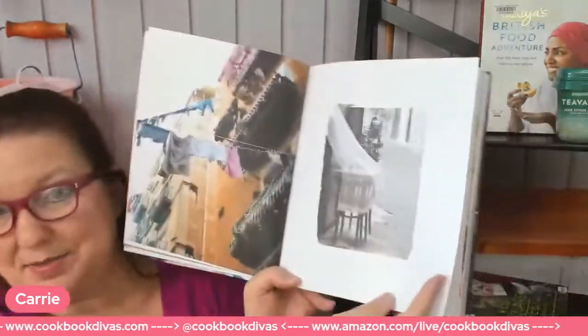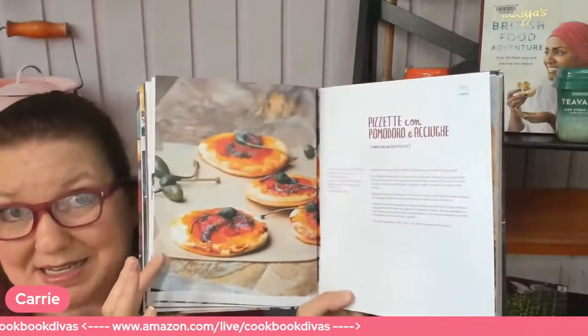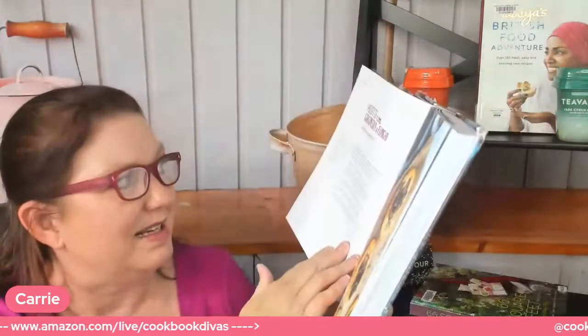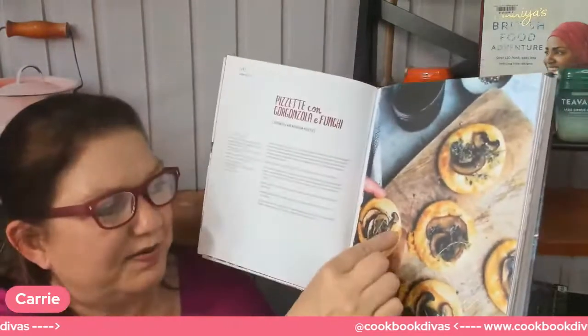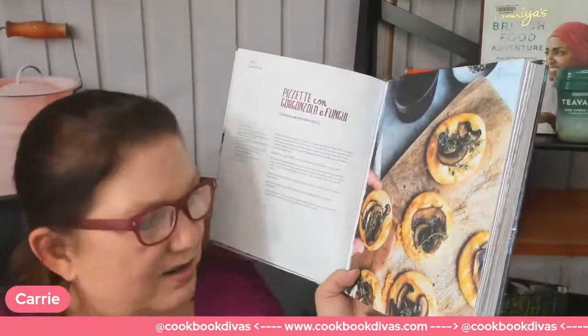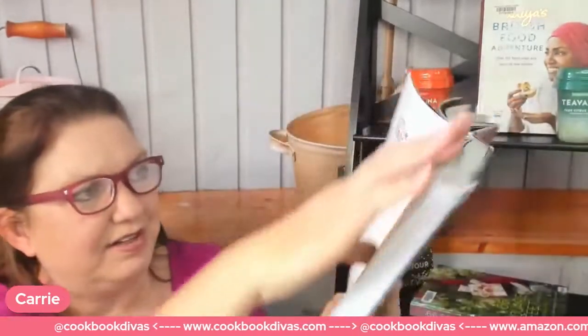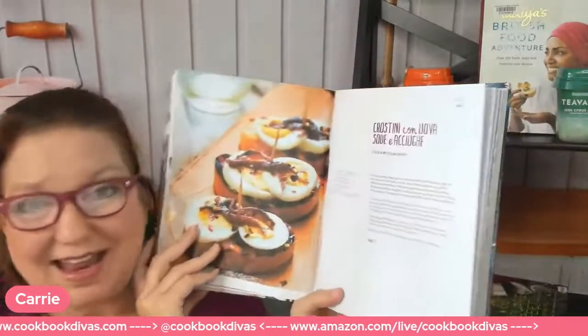Okay, they're showing us some of the street scenes. A tomato and anchovy pizzette. Tiny little pizza. Gorgonzola and mushroom pizzette. That's just perfect. That's maybe 2 or 3 bites. But yet it's so beautiful and so, I mean, I think you'd feel fulfilled and be pretty full after 1 or 2 of them. Crostini with egg and anchovy.